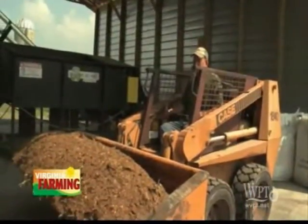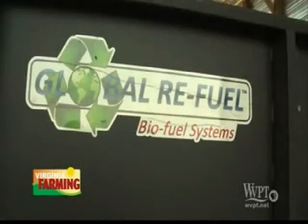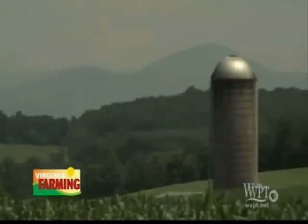A Rockingham County farmer is using poultry litter to heat his poultry house. It's a prototype that appears to have a bright future. Glenn Rhodes, a Port Republic farmer, has joined the movement to go green by hosting a poultry litter furnace that could change the agriculture industry forever.